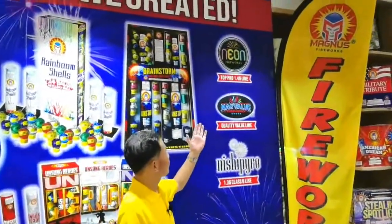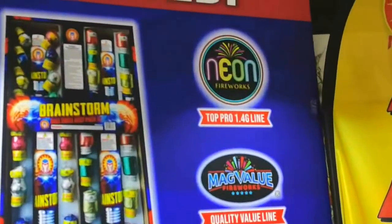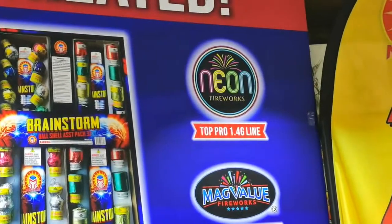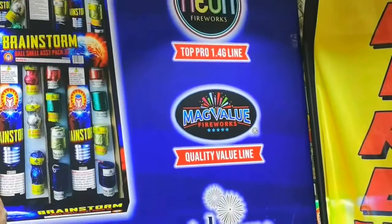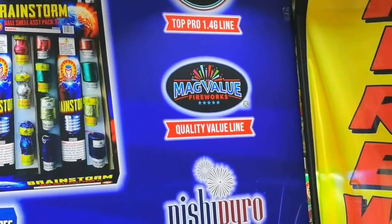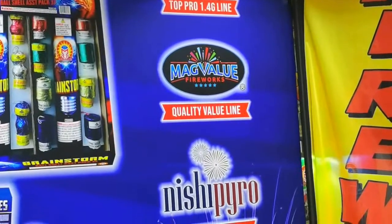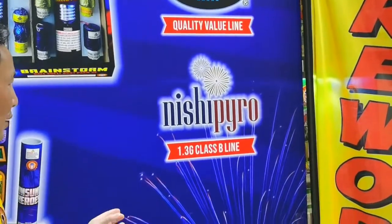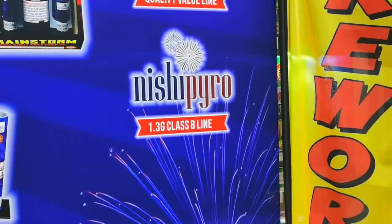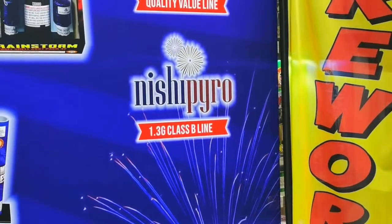Then second, I will introduce some new items from our top pro line, Neo Fireworks brand. The third one, the quality value line of Mag Value Fireworks brand. Then finally, I will introduce our newly developed 1.3G Class B Fireworks, Nishi Pyro brand.